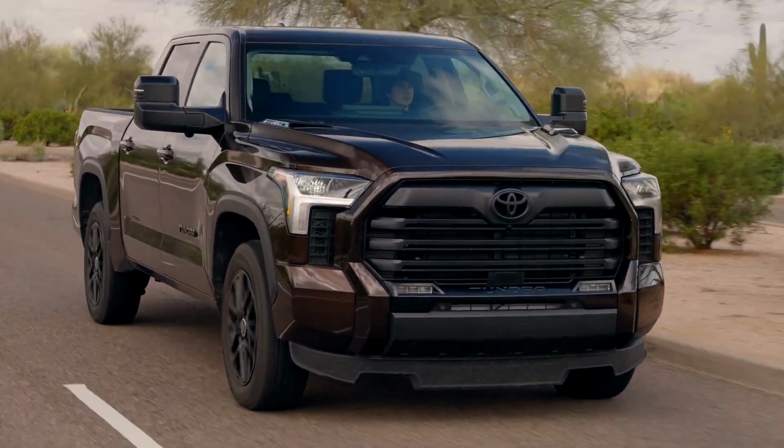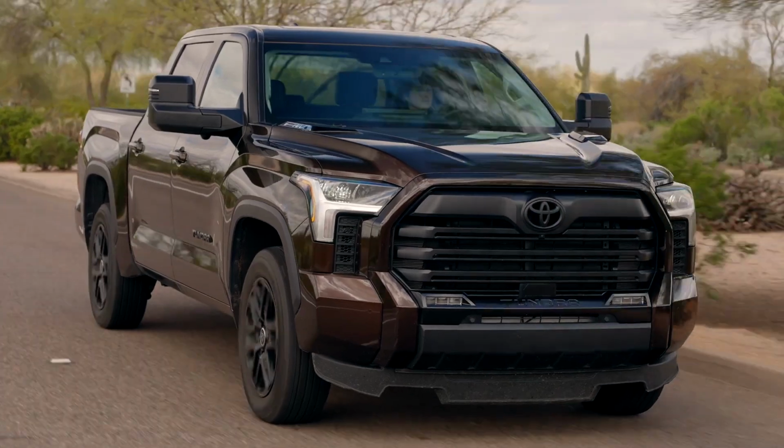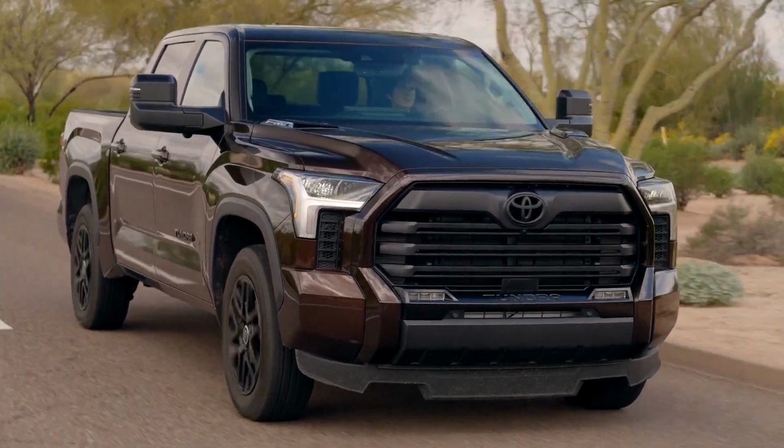Toyota does offer a standard warranty for the Tundra, but some owners have found that it doesn't cover certain issues as thoroughly as they'd like. For example, some parts and repairs might not be covered after just a few years.